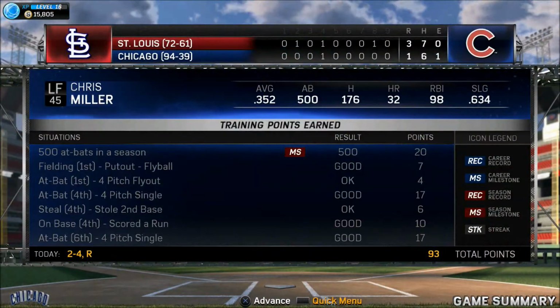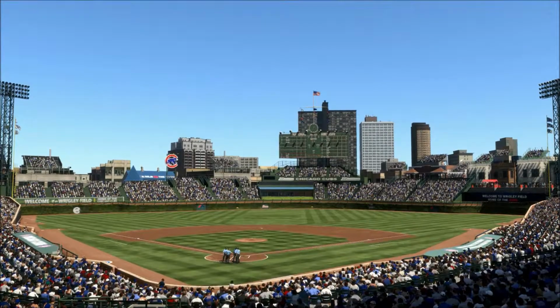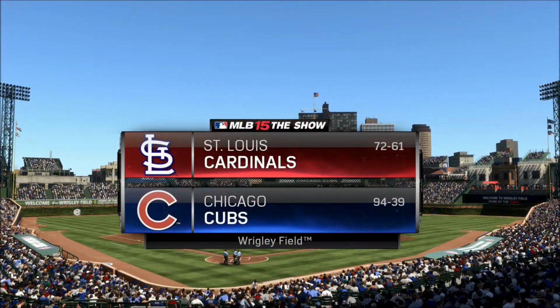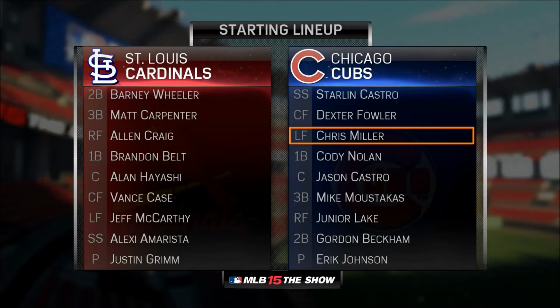For the 21st time in Dodger history, a no-hitter. The 11th no-hitter in Los Angeles Dodger history. The first since Hideo Nomo in 1996. No place better for Friday afternoon baseball than Wrigley Field in Chicago. And before we close in on first pitch, a look at the starting lineups here for the finale.